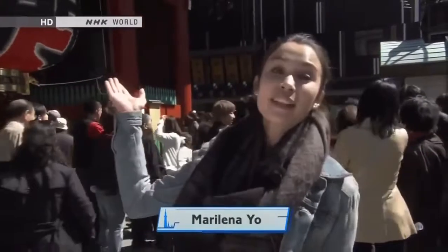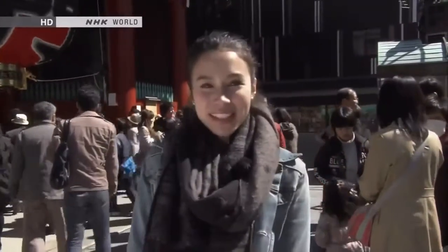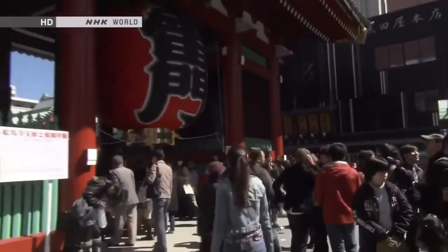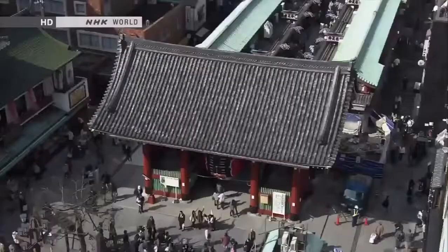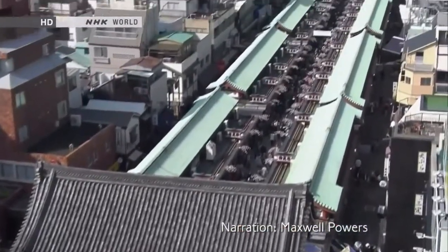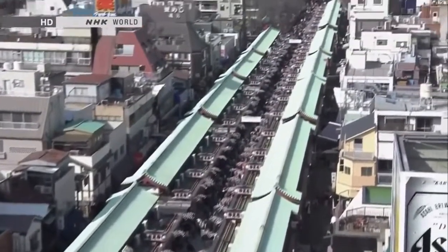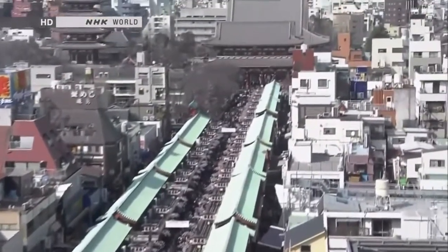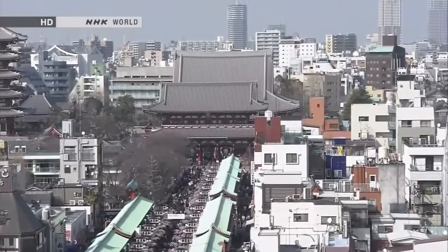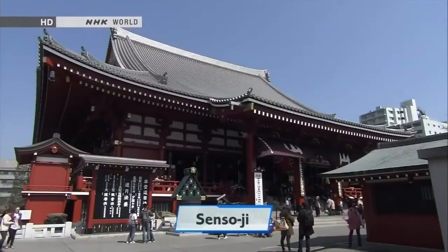Today I'm here to explore Asakusa, and this is the famous Kaminarimon Gate, the entrance to Sensoji Temple. On the way, we can find many interesting shops, so let's go! We begin our Asakusa sightseeing here. Passing through Kaminarimon, we enter one of the oldest shopping arcades in Japan, Asakusa Nakamise Shotengai, 250 meters long. Beyond is the temple Sensoji.